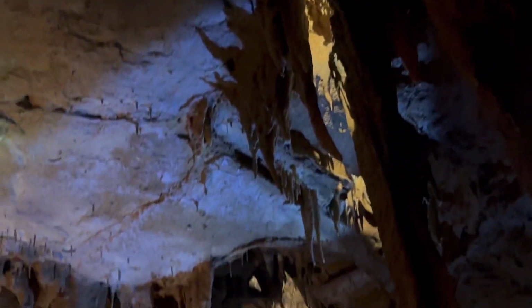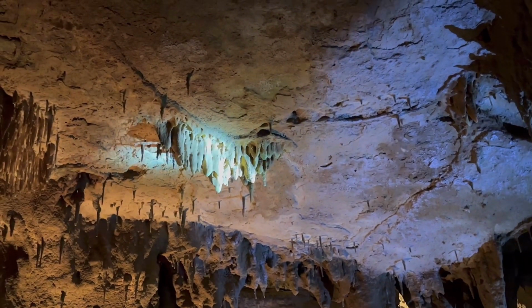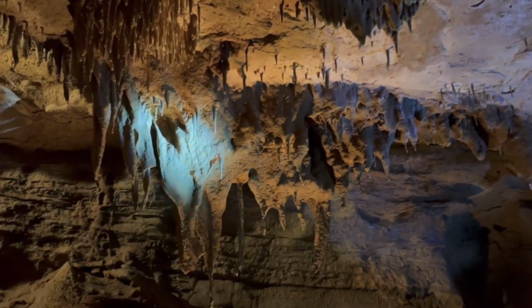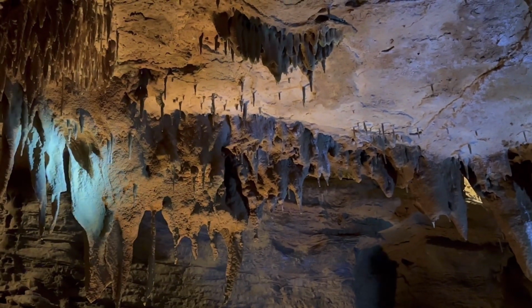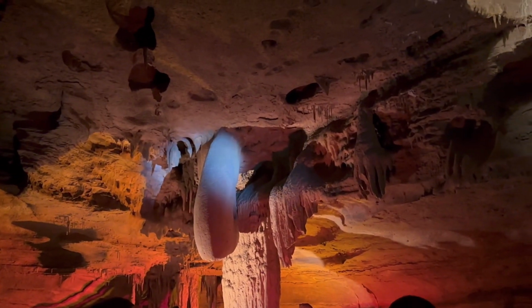We also have draperies down here. Draperies are formations that hang down. They look like little curtains. So we have these draperies right here, and we have some ribbons of cave bacon right there. And you'll see this all through the tour, but there's one formation you won't see again past this point. It's further back. We call it Squidward's nose. Oh, it does kind of look like it.